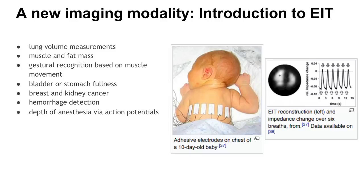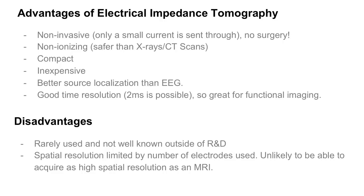Right now, it's used for lung volume measurements. This is a baby with an EIT setup. Muscle and fat mass. There's a paper on gestural recognition that just came out this year. You can look at bladder and stomach fullness. There's some research papers on breast and kidney cancer detection. There's another research paper on hemorrhage detection for stroke. There's also more R&D on the depth of anesthesia in surgery, which would be another interesting use for it. So all of these are sort of in the works.